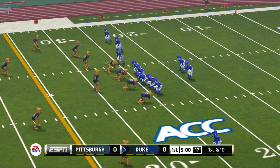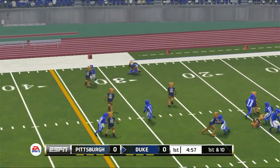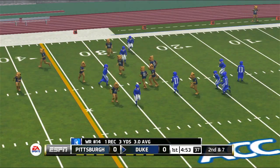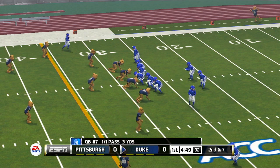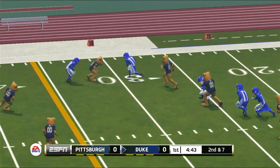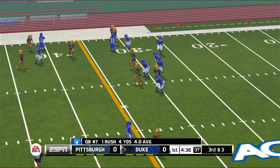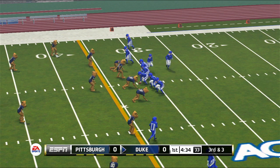Let's go! Green and caught! Caught, and he's hit immediately. That'll make it second and seven. He's going to try and scramble. He's tackled in the open field. That's good for a gain of 4 yards. Quick. That makes it 3rd and 3.